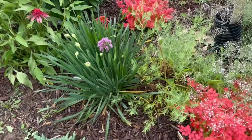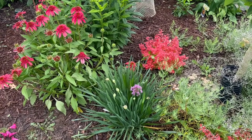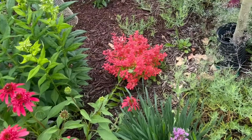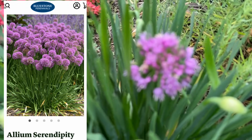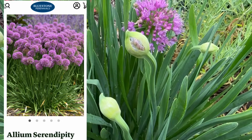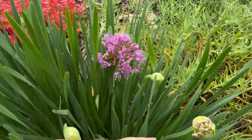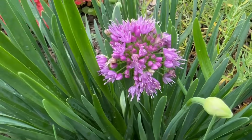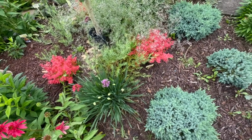And I'm just literally swatting mosquitoes all over me. You can see that my allium here is starting to put on its very first, it's got lots of little buds here, but there's its first bloom that's not even fully open. And this one is the Serendipity. This is the Serendipity allium. So it's just almost fully opened. So we're getting into that season where the alliums are going to be blooming.